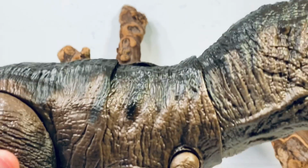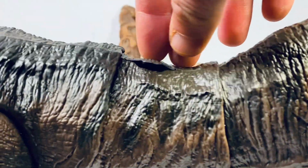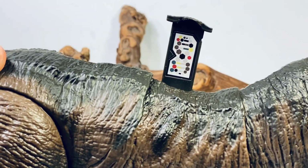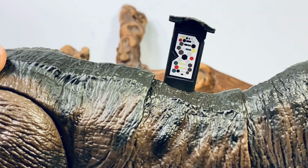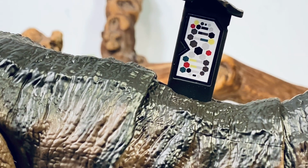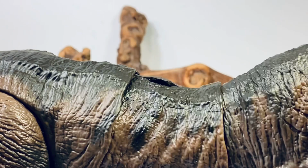And then right here on the back, you have this little slot. You stick your finger in here and you can pull out the DNA code. It used to be on the foot. It's been on the foot for years now. This is the new way they are doing it. So if you want to scan it into the app, here is the code right here. And let's push that back in.